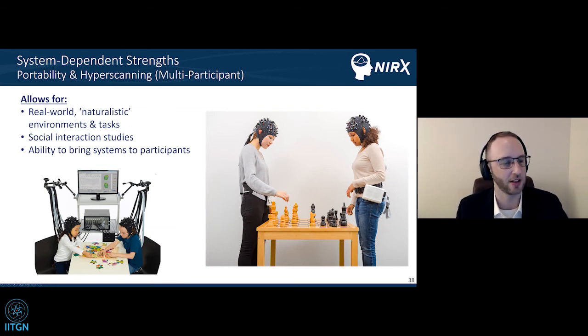Social interaction studies and the ability to bring systems to participants is actually a really, really big area of growth that we've seen with COVID-19 restrictions. Many of our end users have asked about bringing systems to participants at different nursing homes or schools or wherever. And this has really been, I think, a big area of growth this year for fNIRS, given its portability, given again that fMRI is not a portable solution.